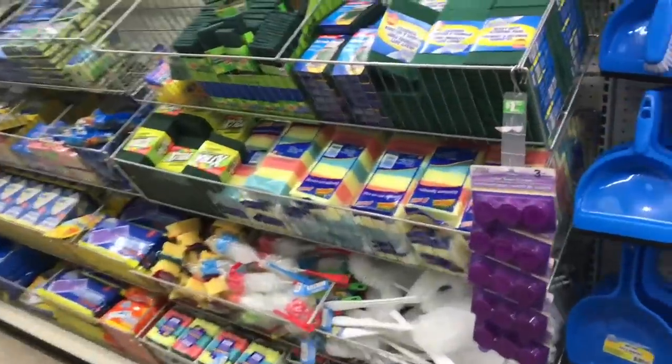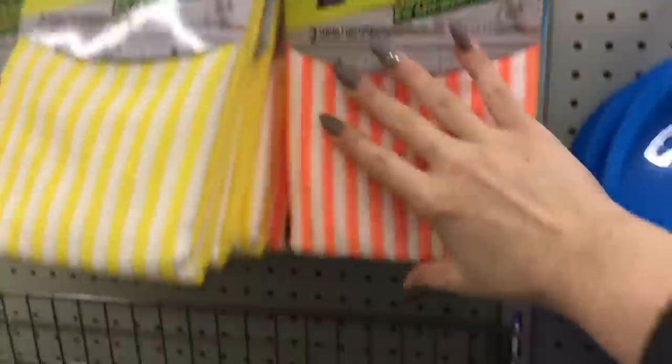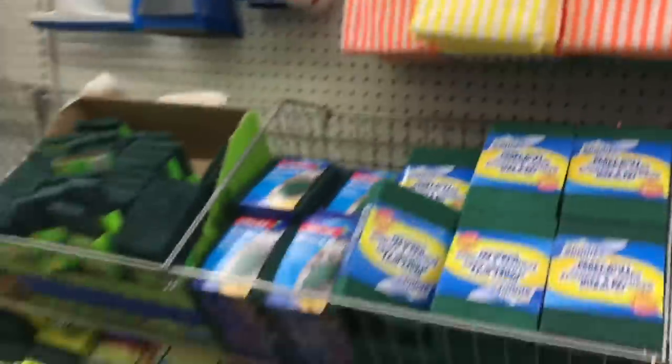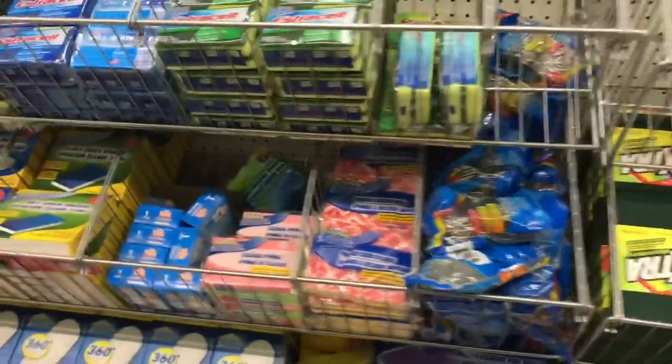I'll take a look in the sponge area and see if there's any bonus packs. Have you guys tried these? I don't really love microfiber, but I think they look like great reusable towels or cleaning cloths.